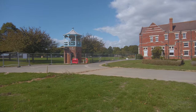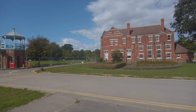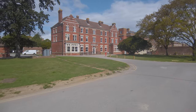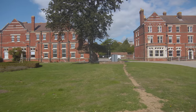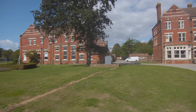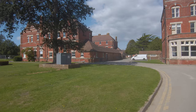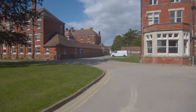So if you know how to get in here, you may already be living there. Oh yeah, there's a bell tower up on there. I can hear noises from way off up there. Probably a random work van. As long as they don't drive around, we'll be all right.